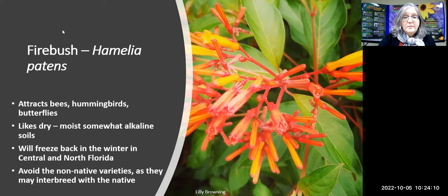Bees, bumblebees, and other bees, honeybees, wasps, hoverflies, sulfur butterflies absolutely adore this, the yellow butterflies. And I believe because I have a lot of naturally growing partridge pea in that back undeveloped area, and that's the host plant for the sulfur, the yellow sulfur butterflies.